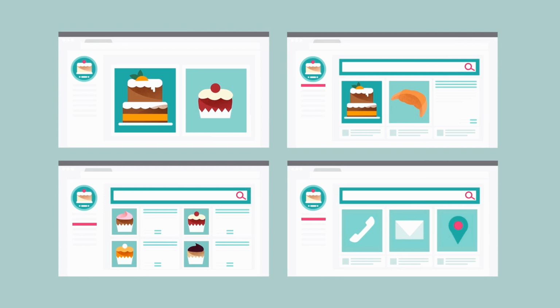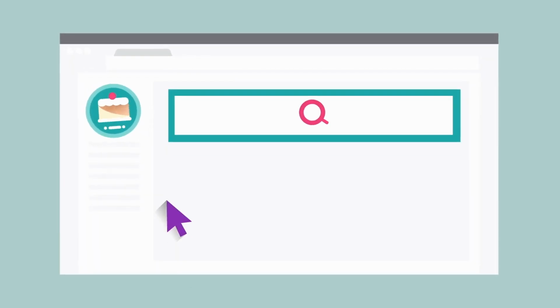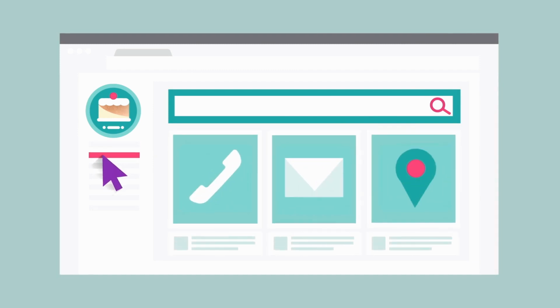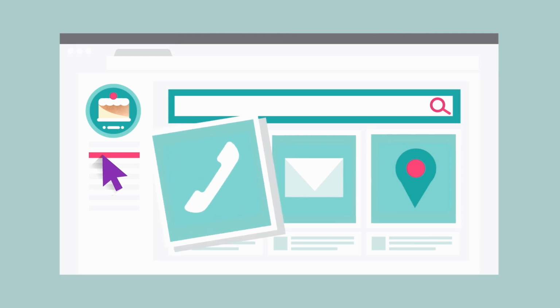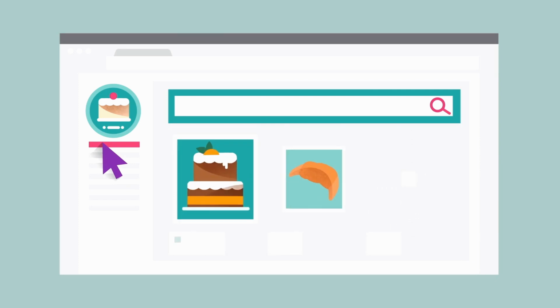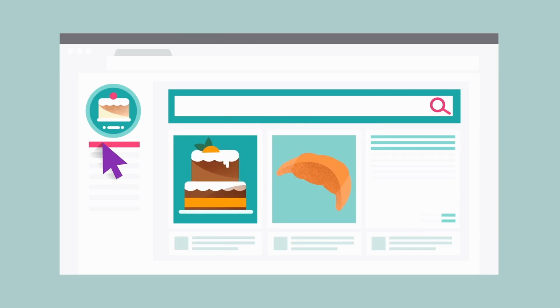One easy place to start: the pages and sections you see the most on most websites. Things like about and contact pages. Your website's contact page might include your address, phone number, email, and a map with directions. The about page might tell the story of your business and include photos of some of your best work.